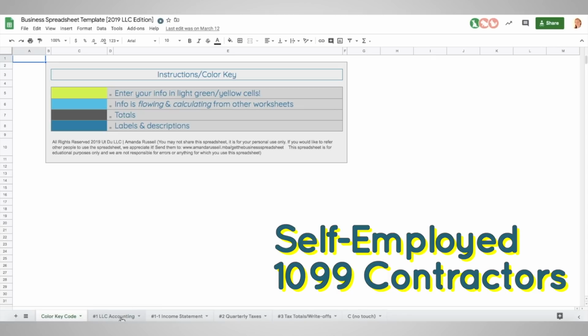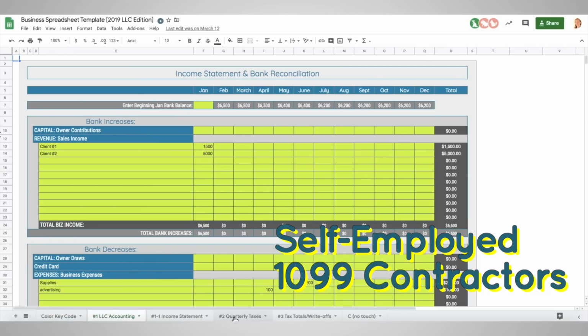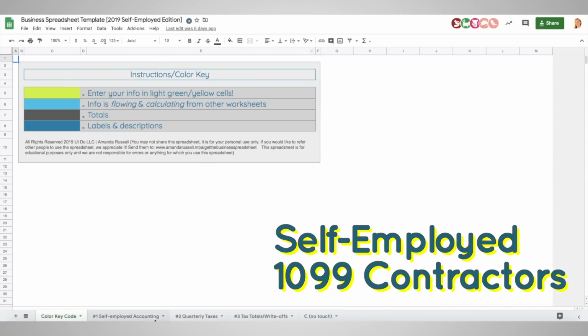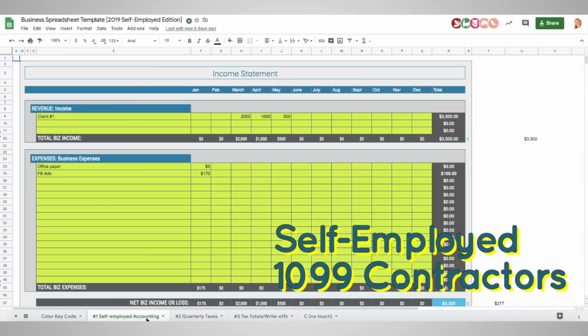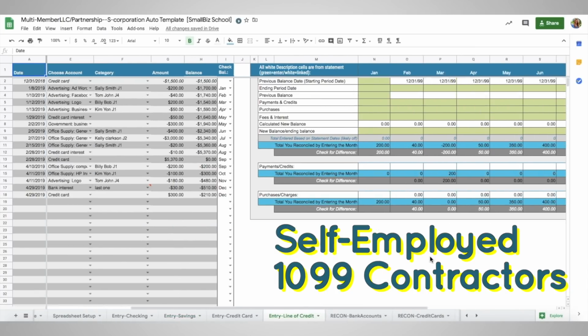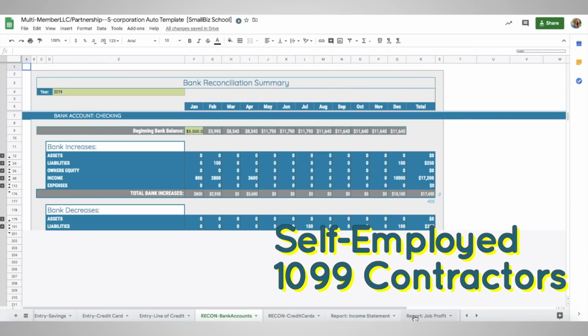This applies to my self-employed and independent contractors just the same. So think about, do you deduct expenses on your tax return? If so, you need to get your records updated with your income and expenses for each month throughout 2019 up until currently. If you have a bunch of stuff going on, tons of bank accounts, income, then you might need that upgraded version. It might be faster for you.